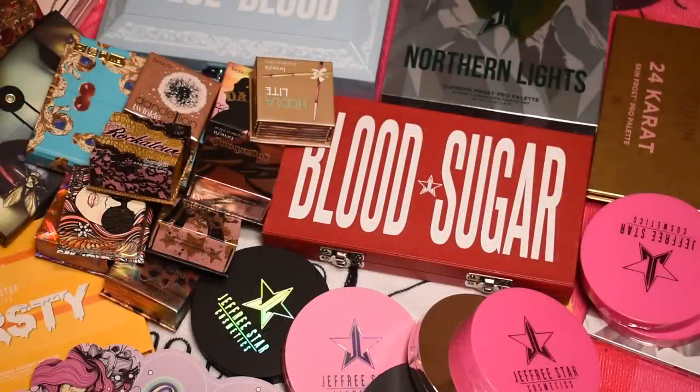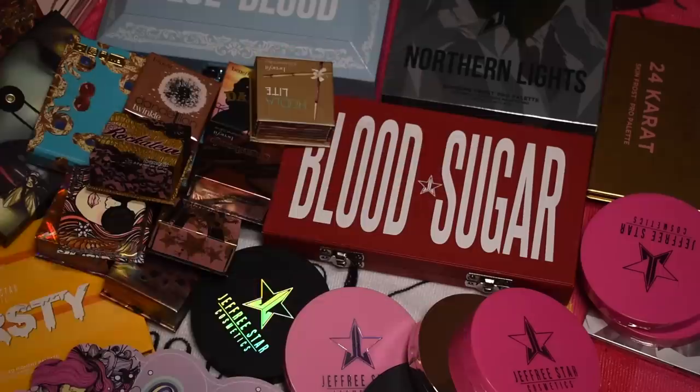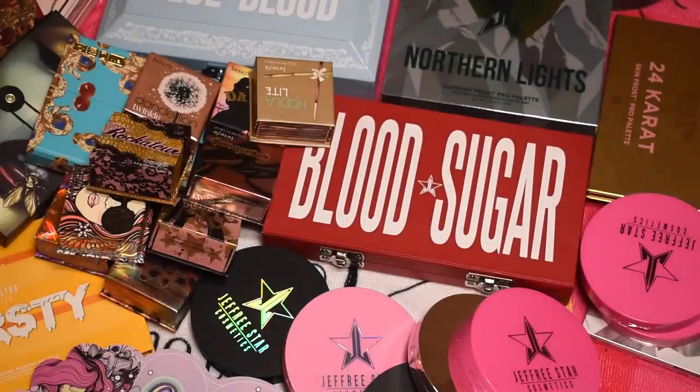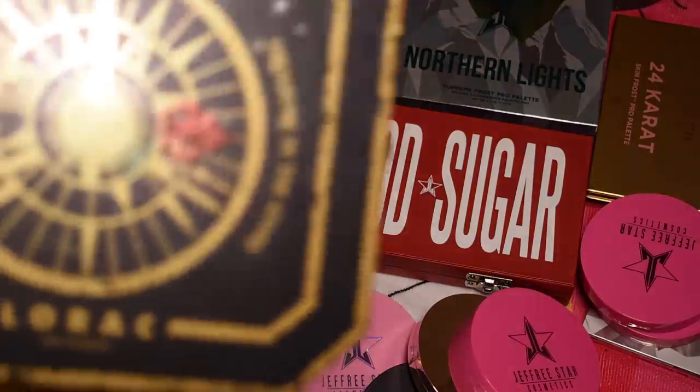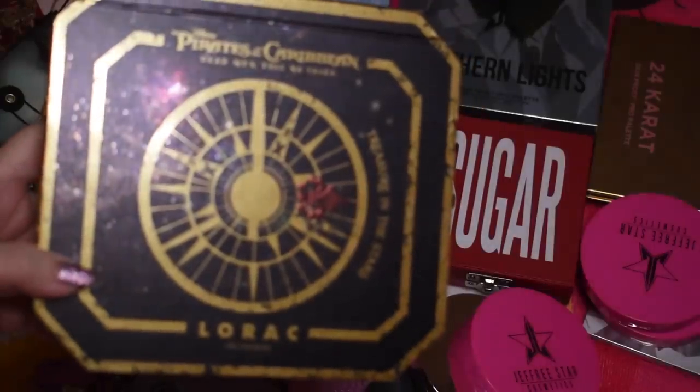Alright, I took everything off of the wall-mounted storage unit, and we're just going to sit right here in the floor on a towel, and I'll show you those. So I'll just start with this rather random one here. This is the Lorac Pirates of the Caribbean.